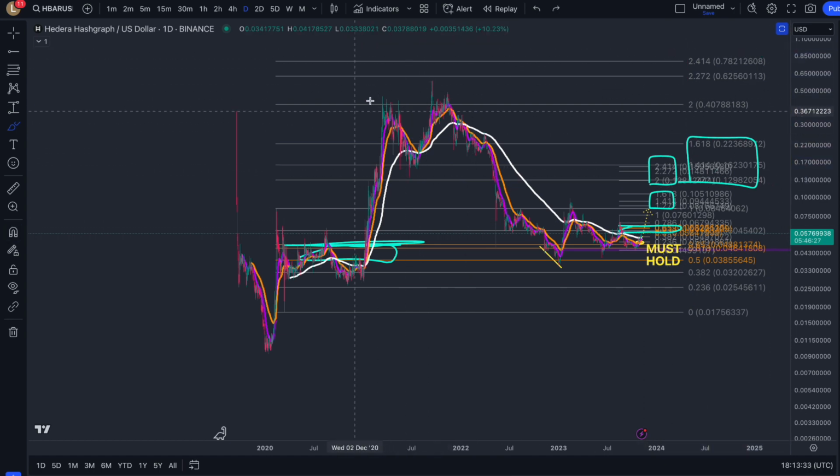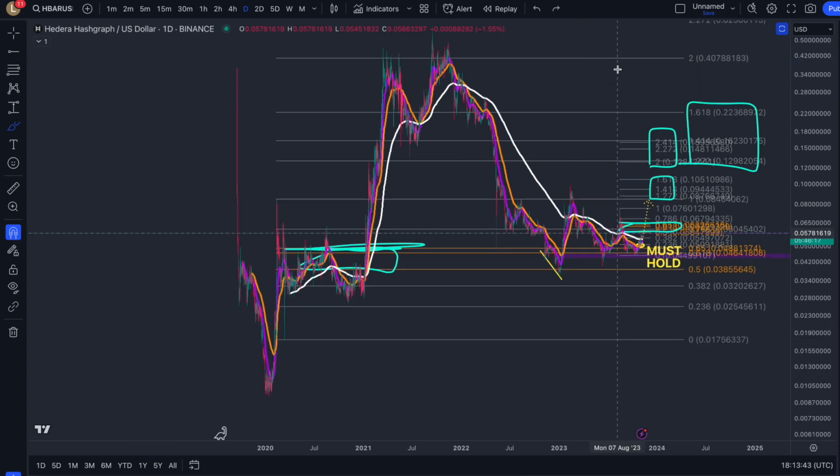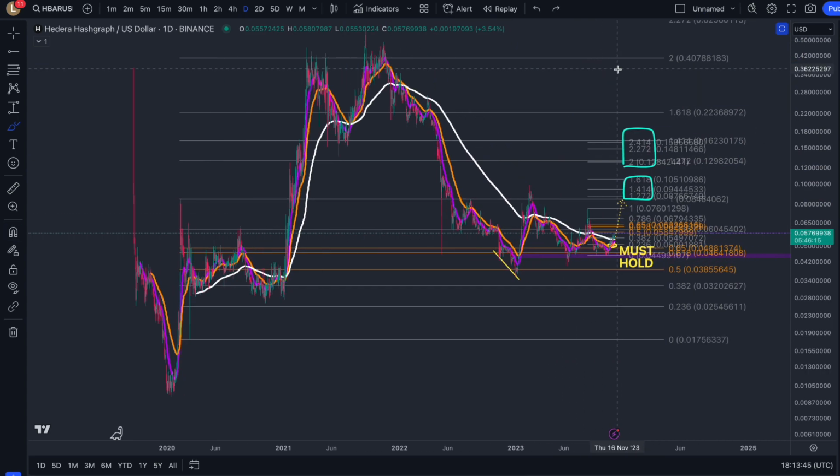The moment we start to see that rollover, I will be here to let you guys know. And then you can see over here, you need to come back to the golden pocket and hold its support, and then we will see these targets to the upside. So I know that into the future we will see a 60 and 70 cent Hbar.